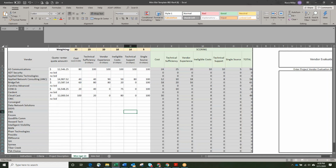It will name it mini bid 2, and then if you do more, you'll get mini bid 3, mini bid 4, 5, whatever. Then, so that you'll know what these are instead of 2 through however many, right click on it and click Rename. If this is the one for my switches and my access points, then you can rename them. I'm just going to shortcut it and call it mini bid, switches, and APs. So then now I know what this tab is for. And the next one, I'm going to click and rename mini bid firewall. Okay? And you just keep going across until you have them all done.